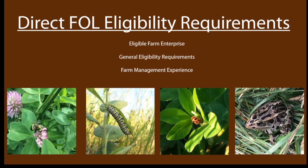So let's talk a little bit about the eligibility requirements. They break down into basically, you need to have an eligible farm enterprise, you need to meet the general eligibility requirements yourself, and you need to have farm management experience. But what do those terms really mean? Let's look at them a little bit more.